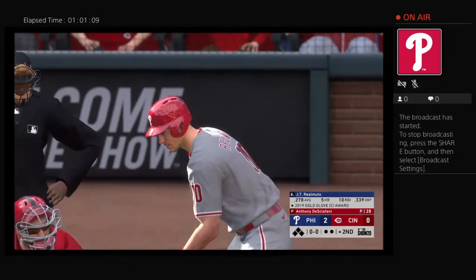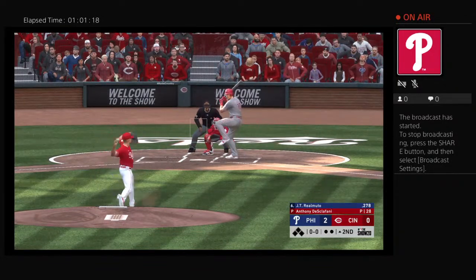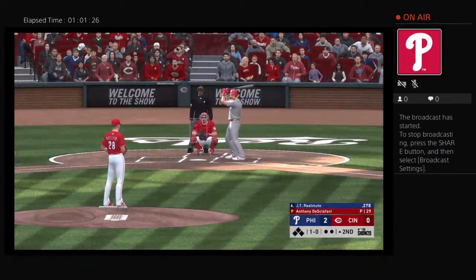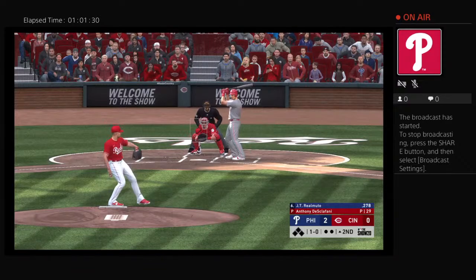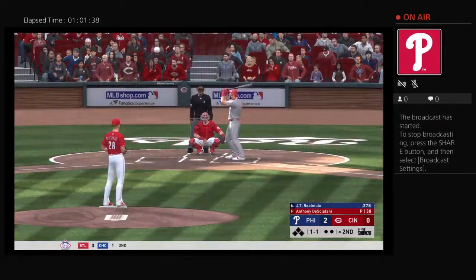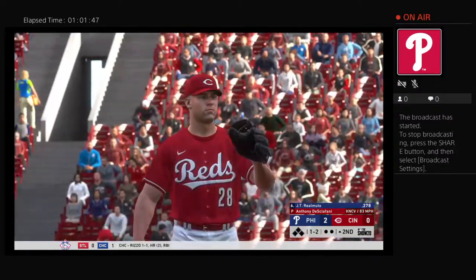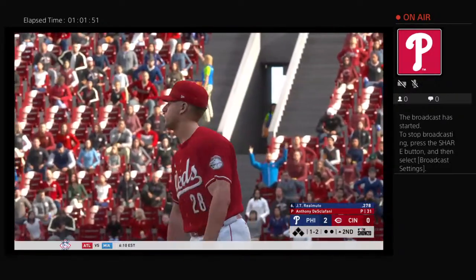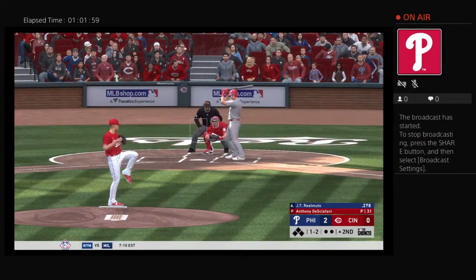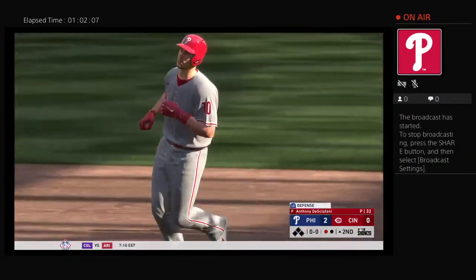Settling in now, JT Realmuto. He's driven in 4 runs on 4 hits to this point in the series. Here's the first pitch to him. And that's inside for a ball, 1-0. And a liner foul into the seats down the right side. One pitch is a knuckle curve. He's in the hole now, 1-2. Heading out towards shallow right. Right fielder giving chase. He gets there to make the play for the first out of the inning.